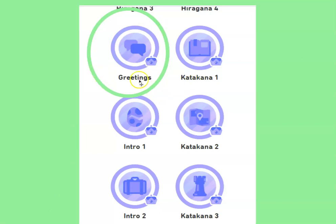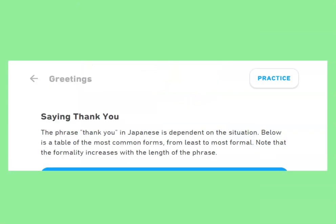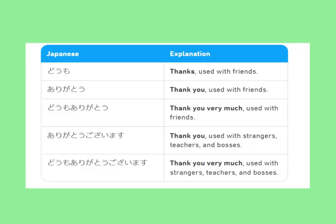We are now on greetings. All right, so in the tips, Duolingo talks about how to say thank you, and we need to talk about this because it's not exactly cut and dried. The first thing Duolingo says is that domo is thanks. Yes, usually, sometimes. We'll talk about that in a couple minutes, okay?